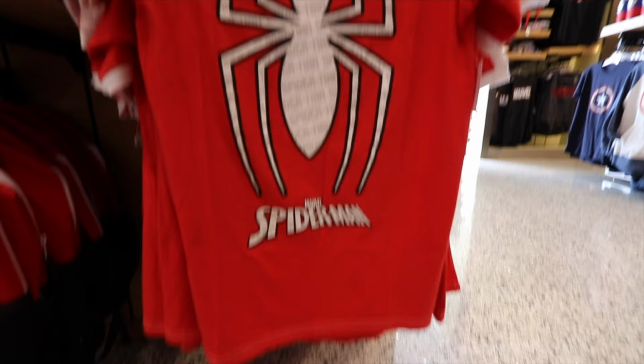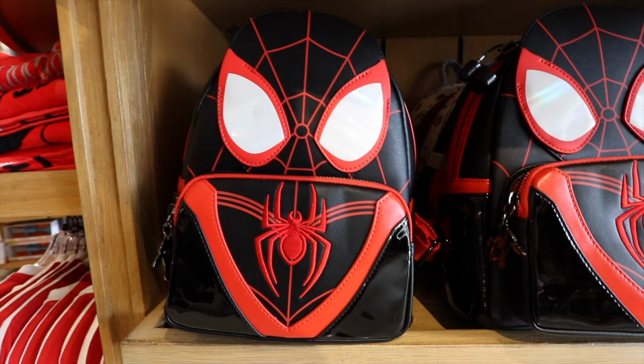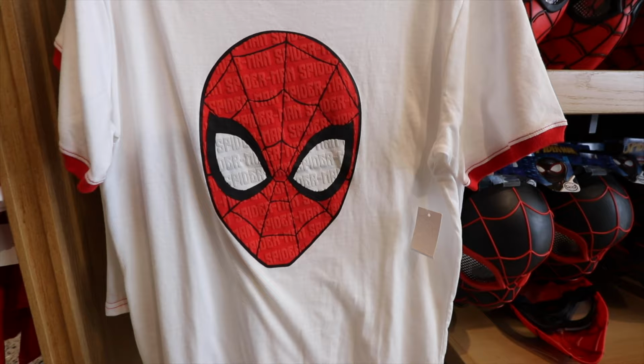Then for $35, they had this Spider-Man t-shirt. Now for $85, they did get a Miles Morales Loungefly backpack. Now for $28, they had this t-shirt. This looks like the classic, like, cartoon Spider-Man from back when I was a kid.